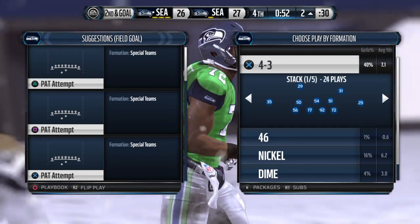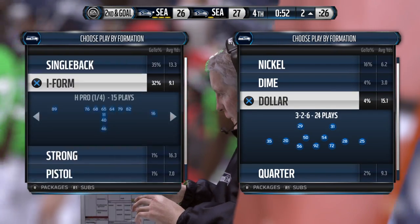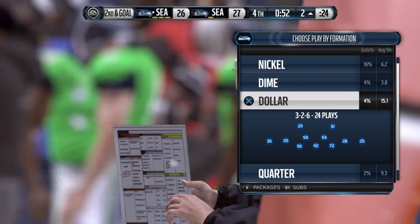Yeah, it's nice to have an offensive line. It's tough and powerful. So when you get in these situations, you don't have to trick the defense. You just line up and run it over.